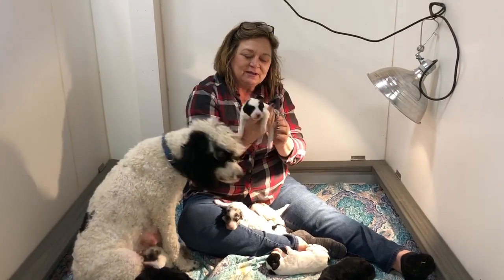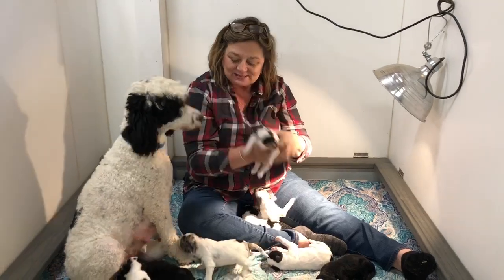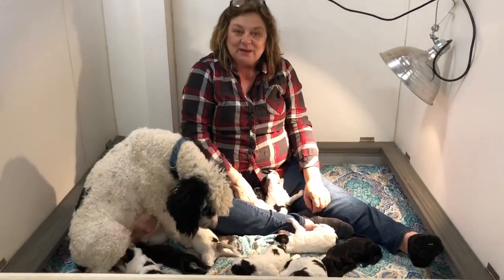This little baby is the little one of the bunch. This is a little boy. He's beautiful. He's got all white with the black right in here and the black markings there. Such beautiful babies.